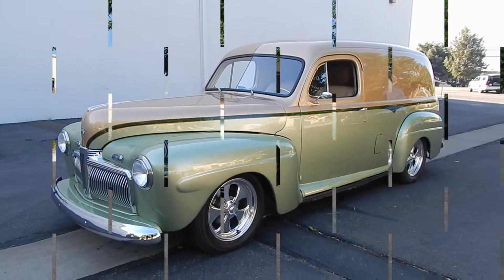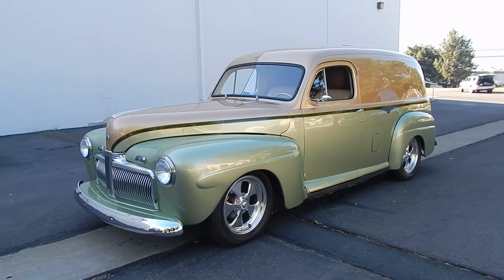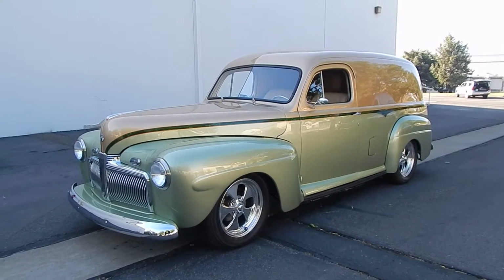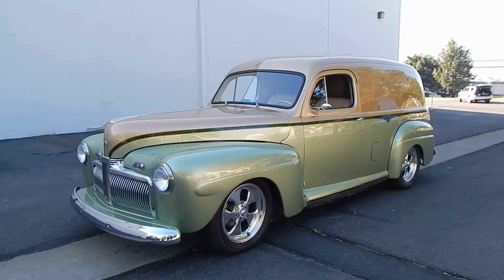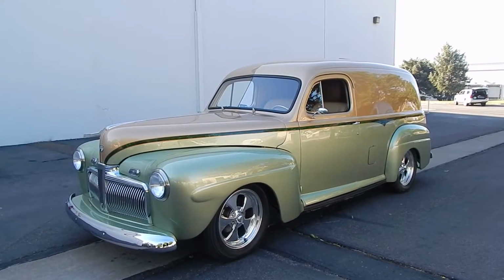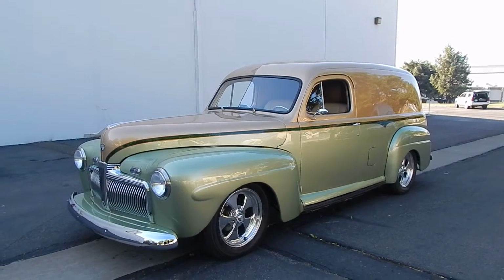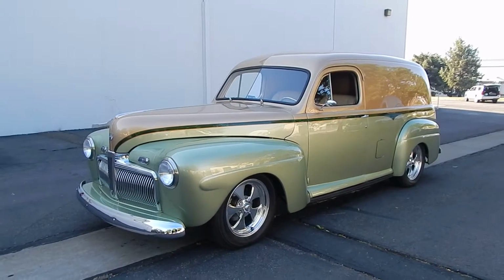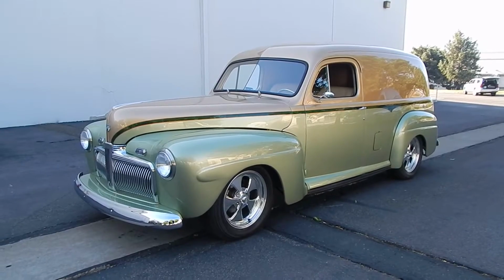We are in a beautiful Reno, Nevada morning, looking at a very cool 1942 Ford sedan delivery. You won't see many of these. Nicely done, built Resto mod, a little bit of custom side of it when it comes to the paint and the interior, but very nicely done rod. Built by B&T Custom Rod here in Sparks, Nevada.